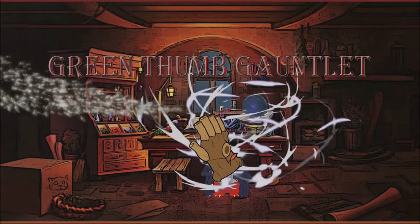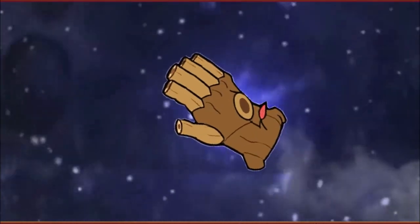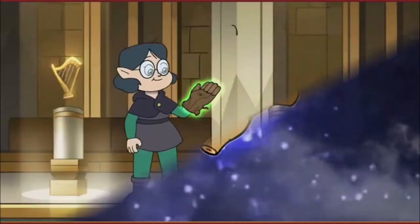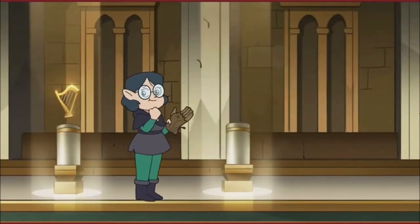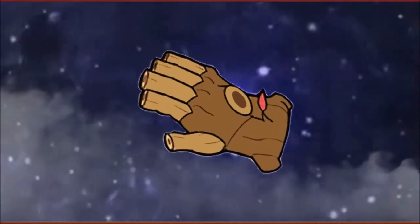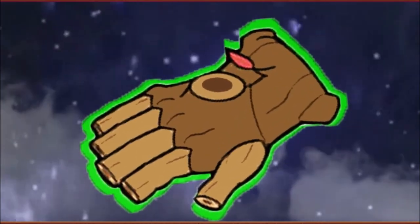The Green Thumb Gauntlet. The Green Thumb Gauntlet is one of the relics found in the relic room in the Emperor's castle. It is wielded by Willow Park temporarily when helping Luz Noceda steal the healing hat. The gauntlet is brown and resembles the texture and appearance of an older gardening glove. When used, the gauntlet glows green.